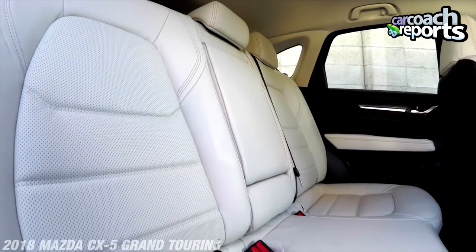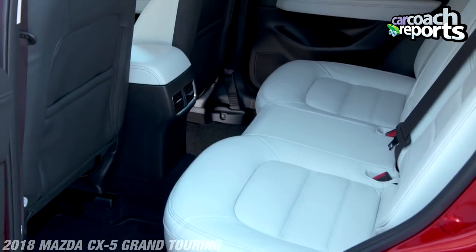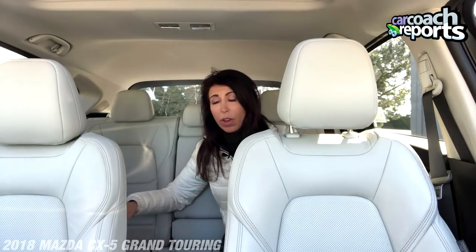We've taken your feedback, and we now have a second row review. So I'm going to sit here in the second row and kind of give you a feel for what's going on. I'm 5'8", and there's plenty of knee room, head room, and shoulder room for 2 people for sure. 3 people might be a little tight. Definitely 2 child safety seats without question.